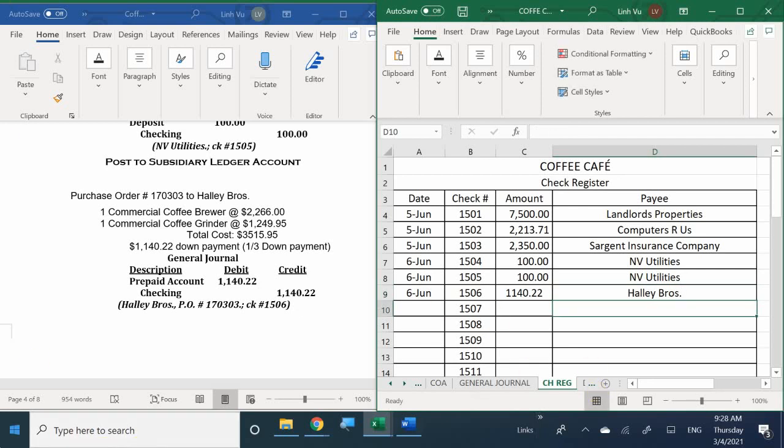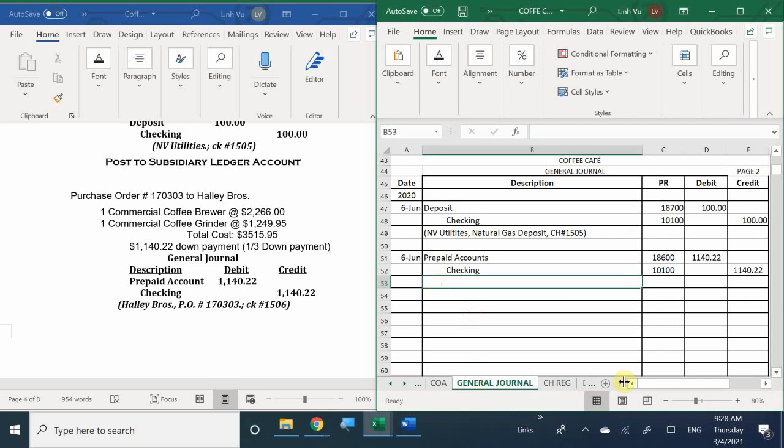Now that I have that, I'm going to go back to my journal because now I have confirmed that I'm using check number 1506. I can go ahead and fill in the information under my description. So here, I'm going to write Hallie Bros. This is going to be towards purchase order number 170303. All right. So that's the purchase order number. Okay. And I'm going to write 1/3 down payment. Down payment. And check number 1506. Okay. All right. Now my journal is done.